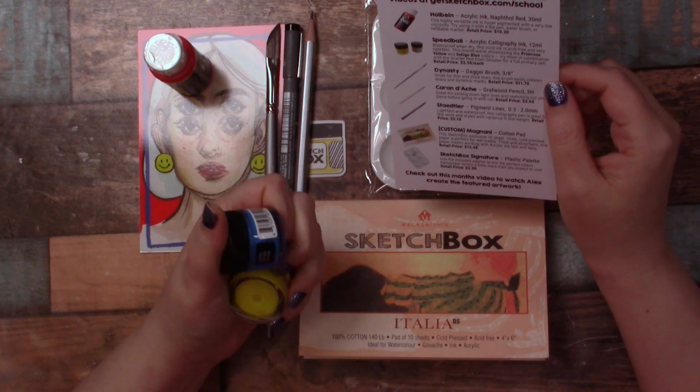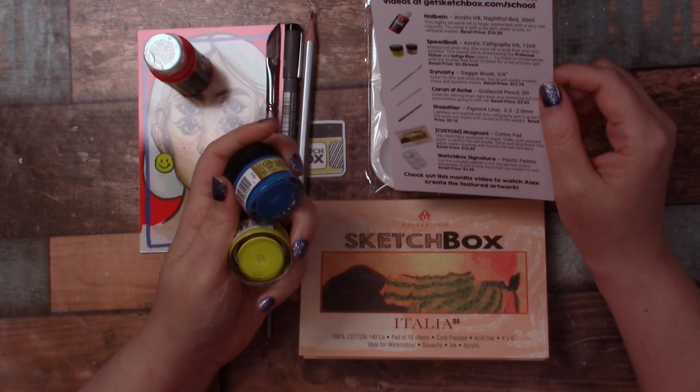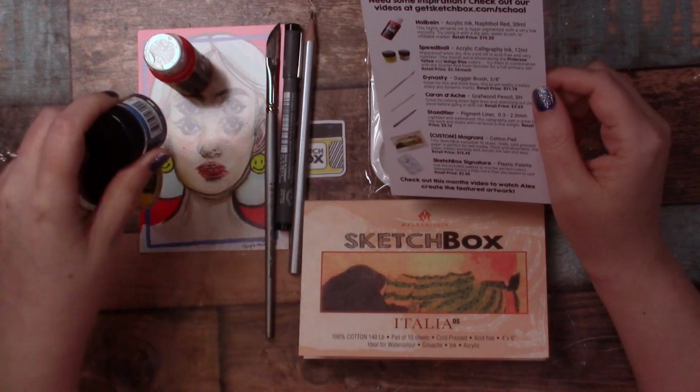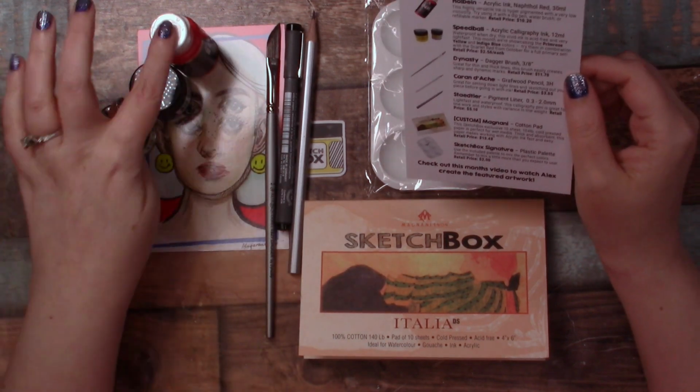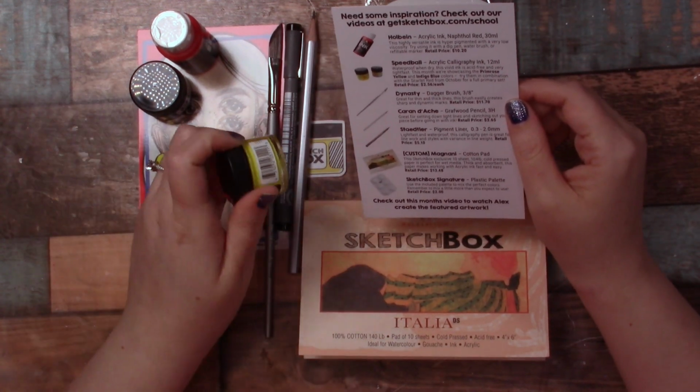They're $2.56 each. This month we're showcasing Primrose Yellow and Indigo Blue to combine with the red. Then we have the Dynasty Dagger. Oh, and these were $2.56 each if I didn't say that already.